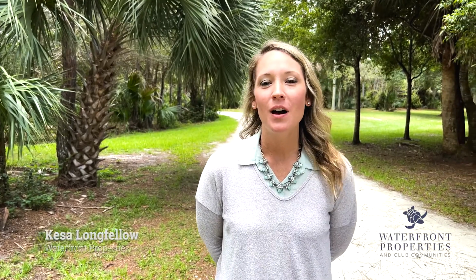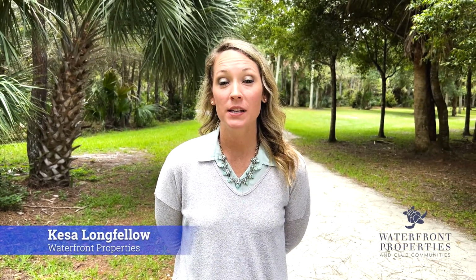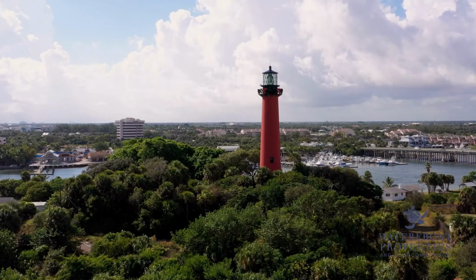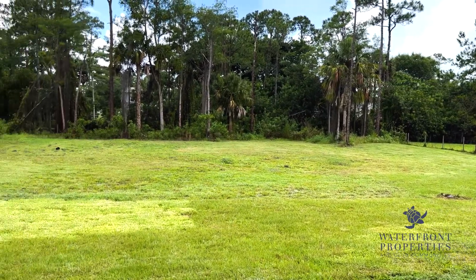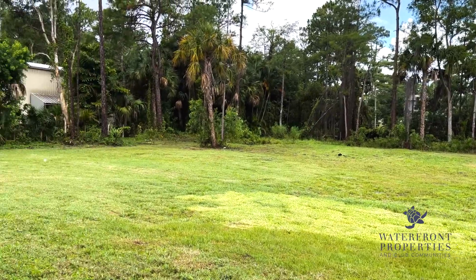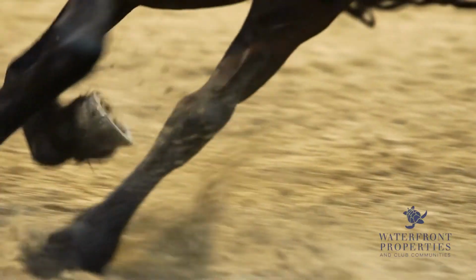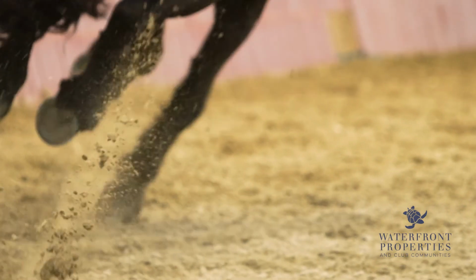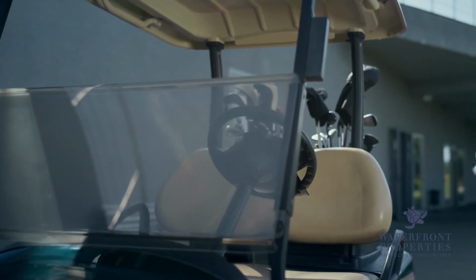Kesa Longfellow. I work for Waterfront Properties here in Jupiter, Florida, and I specialize in Jupiter Farms, Calusa and Ranch Colony, which are western communities here in Jupiter, Florida. My favorite things about these communities are the homes are on very spacious large lots. There is equestrian surrounding, lots of equine friendly facilities, and you can ride golf carts around and enjoy the scenery.